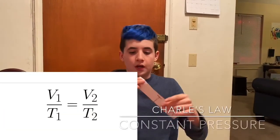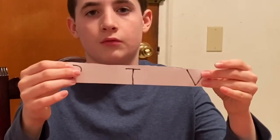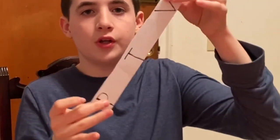Another gas law is Charles' law, which keeps a constant pressure. With the pressure constant, the temperature and volume both increase and decrease together. It's important in scuba diving to exhale as you ascend because if you hold your breath while going up, the air in your lungs expands, which can cause injuries.